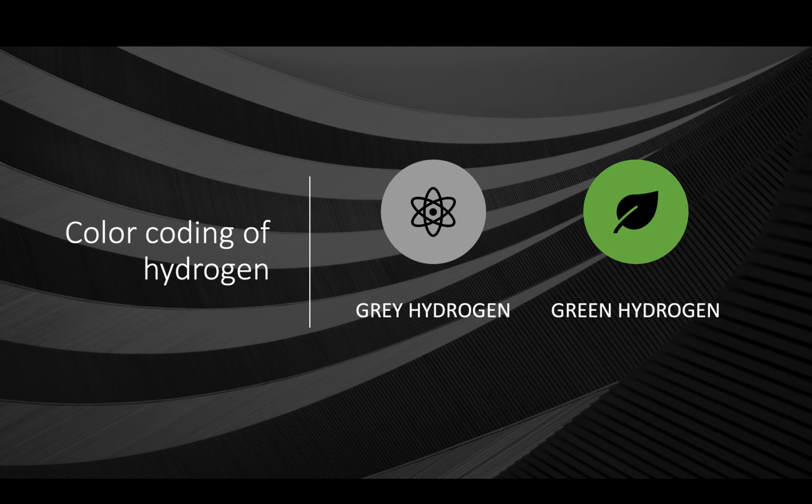Green hydrogen is produced via the electrolysis of water, a clean process which does not emit any carbon. Currently, 4% of hydrogen produced globally stems from electrolysis. Electrolysis is the process of splitting water into H2 and O2 by applying electricity through an electrolyzer. In order to qualify as green hydrogen, this electricity needs to be sourced from renewables.